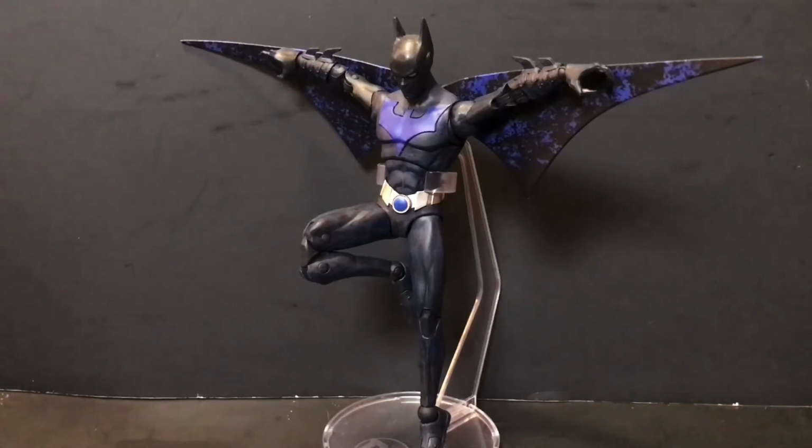But as always, keep comments civil, because the world sucks enough as it is, especially when, I will say, I feel like this figure got the short end of the stick as far as accessories are concerned. Maybe some fists, maybe this flight stand I had to rig him up on. Something, man. You didn't even get the jet thrusters like the other Batman Beyond single releases.